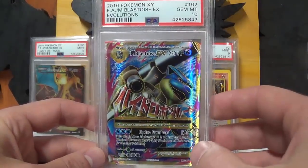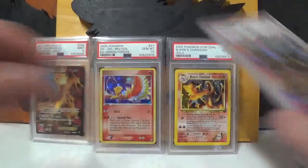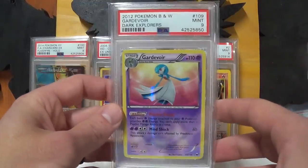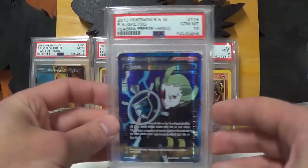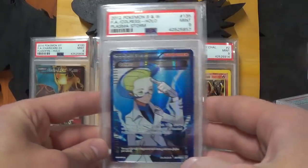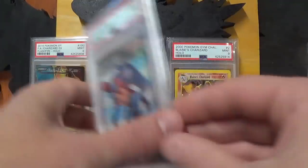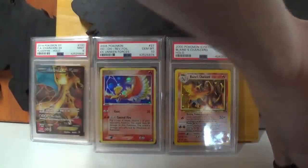My Mega Blastoise got the 10. These usually do really well. I'm happy to take 10s on those anytime they come through. Got the Secret Rare Gardevoir, mint 9. Got the Radiant Collection Pikachu, mint 9. Getsy's got Gem Mint 10. Kyurem, the Secret Rare from Dragon Vault, pulled the mint 9. Then we've also got Colress, mint 9, from Plasma Storm. Skyla got the mint 9 from Boundaries Crossed.